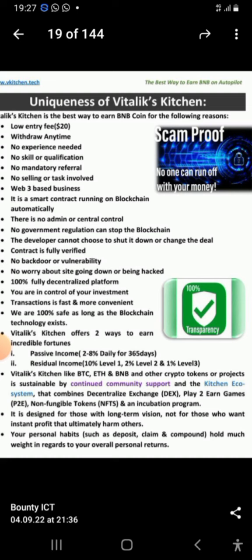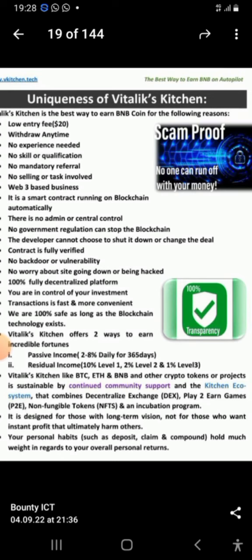What I just want you to understand is the power of Vitalik's Kitchen, because this is the DeFi trend. Please, guys, don't be left behind. Forget about the fact that you don't understand how DeFi works. You don't understand how Web3 works. Just because you don't understand doesn't mean that it's not a good one to take a try.